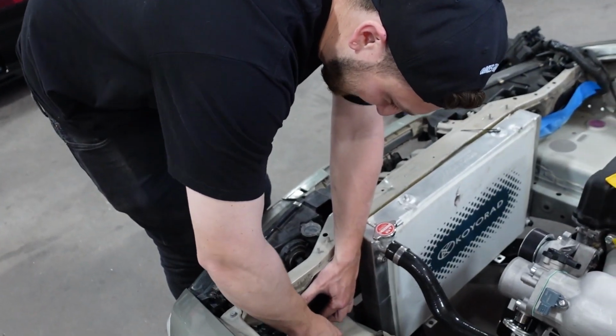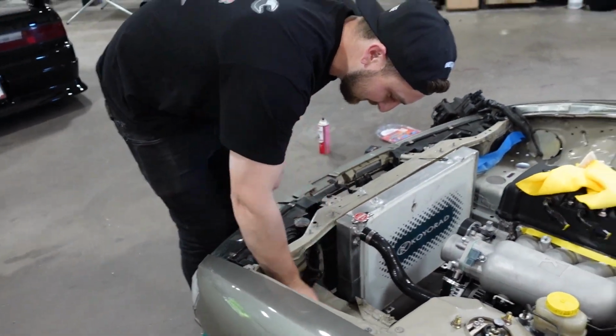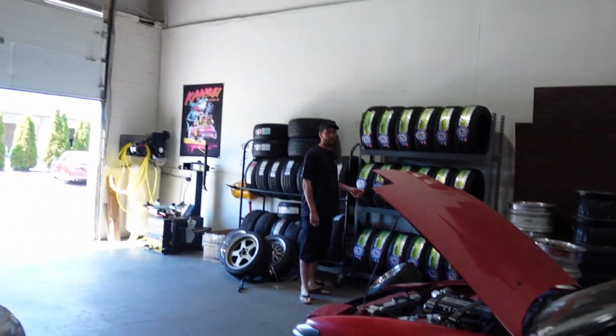What you doing? Trying to get it ready to put the pipes in for good. So we're still waiting for the couplers to show up. FedEx, man. FedEx, dude. You know. You're always waiting on FedEx.